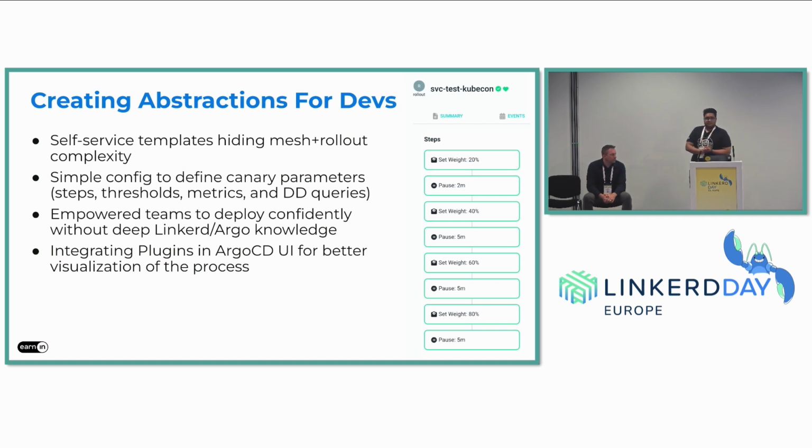We needed to create an abstraction for developers because developers would not be interested in knowing how Linkerd and Argo Rollouts work, but what they would want is a simple configuration UI where they can define what all Canary parameters they have, what steps they want, how the thresholds look like, and everything. We also wanted to empower teams to use Canary without friction from the platform team, and everything should work seamlessly for them.